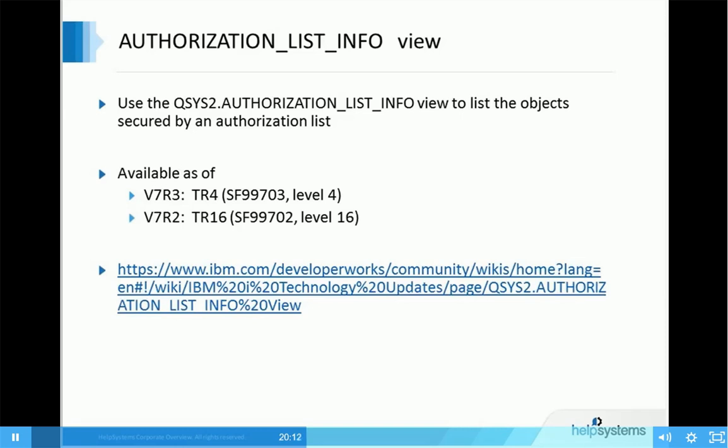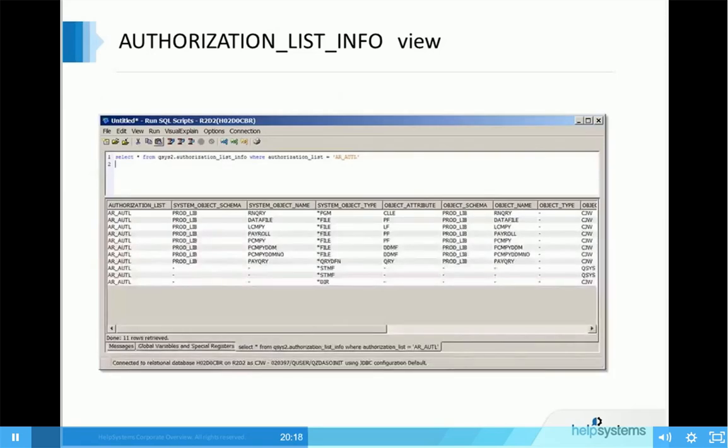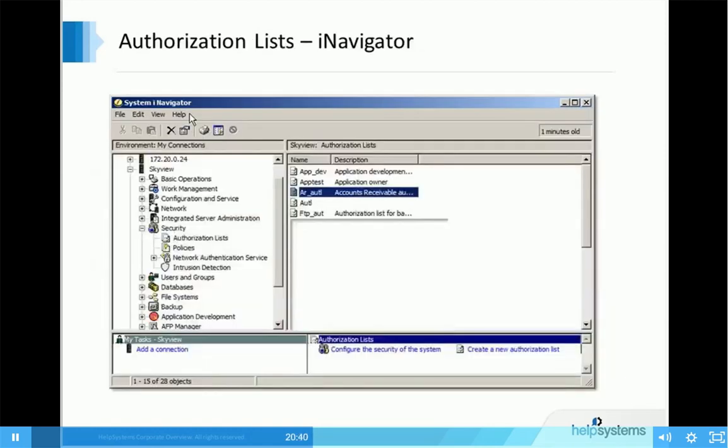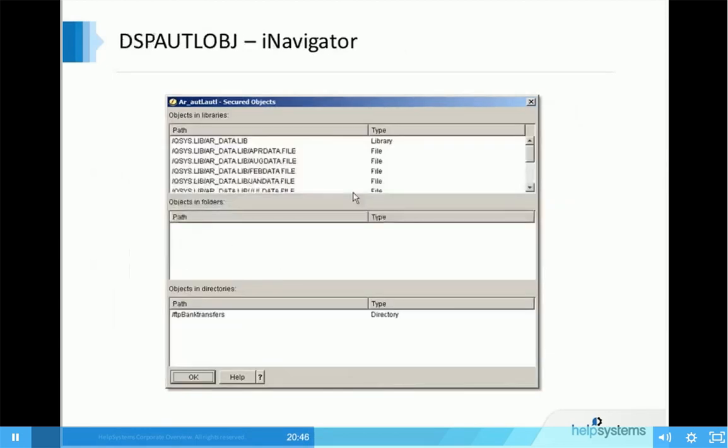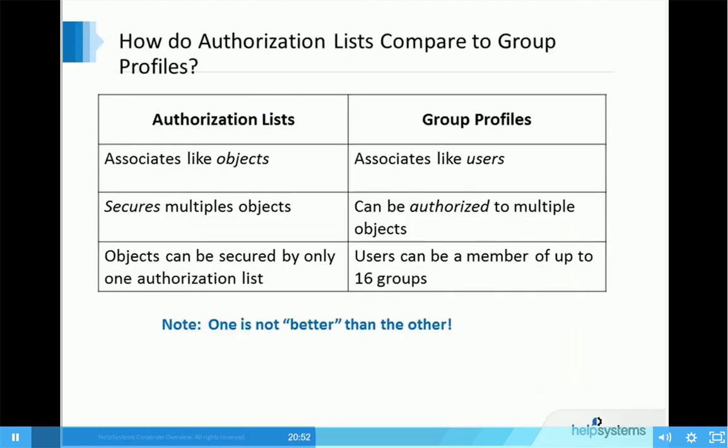Again, these handouts will be sent with the follow-on email, so you don't have to worry about attempting to write down this URL. Okay, so I have used this view, and I'm using the Run SQL Scripts feature out of the Access Client Solutions client, and I was very easily able to list the objects secured by my authorization list. Okay, and again, you can do this through iNavigator, and the objects secured.